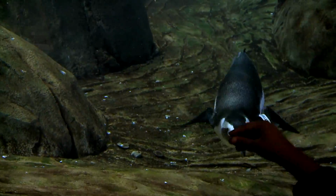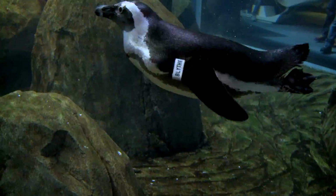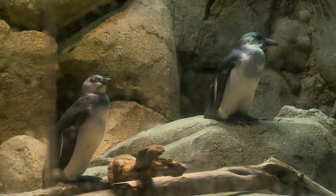Populations in South Africa have declined so much that breeding programs are becoming that much more popular, and we're helping to lead that now. It's a really cool feeling. That's a really exciting thing.